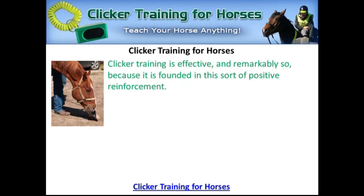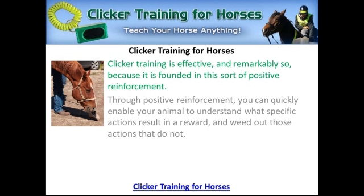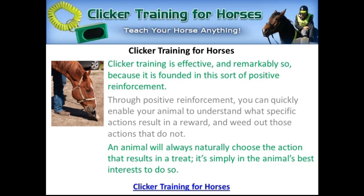Clicker training is effective, and remarkably so, because it is founded in this sort of positive reinforcement. Through positive reinforcement, you can quickly enable your animal to understand what specific actions result in a reward and weed out those actions that do not. An animal will always naturally choose the action that results in a treat. It's simply in the animal's best interest to do so.